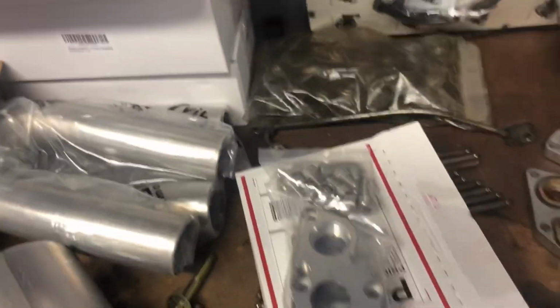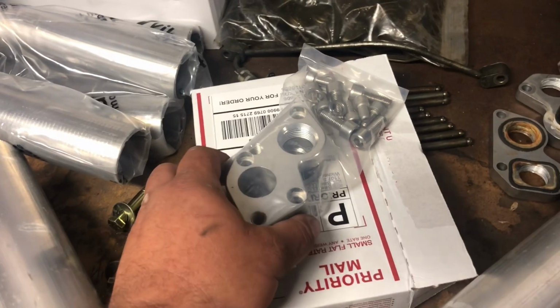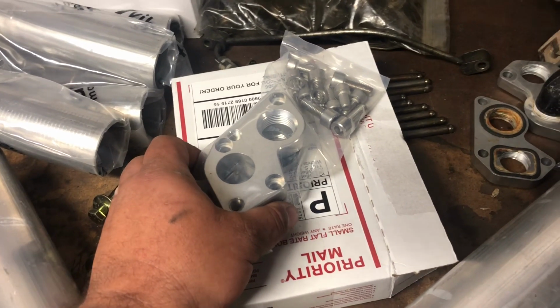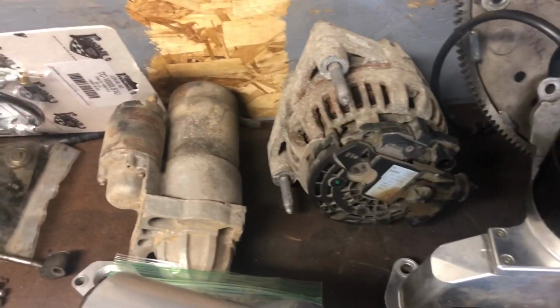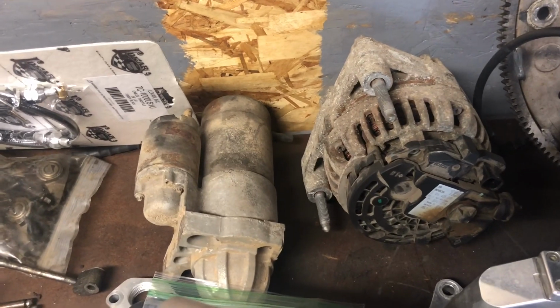Some fresh, lightly used rockers. Fresh, lightly used push rods. These are cool. These are from ICT Billet to adapt a big block Chevy water pump to an LS, which is a much cheaper option than an LS electric water pump. And conveniently, I still have my big block Chevy water pump. More piping. I'm gonna call these Reman components, starter alternator, courtesy of White Train Performance.